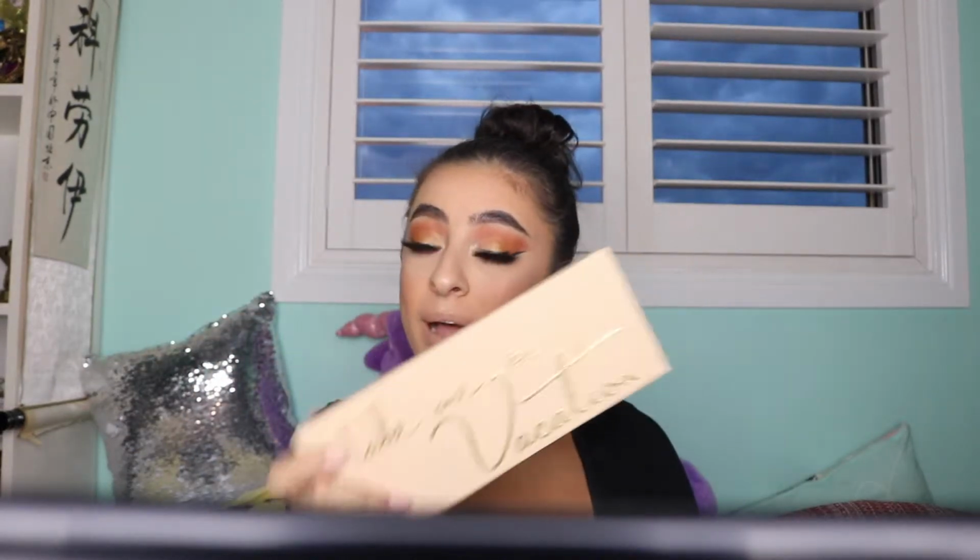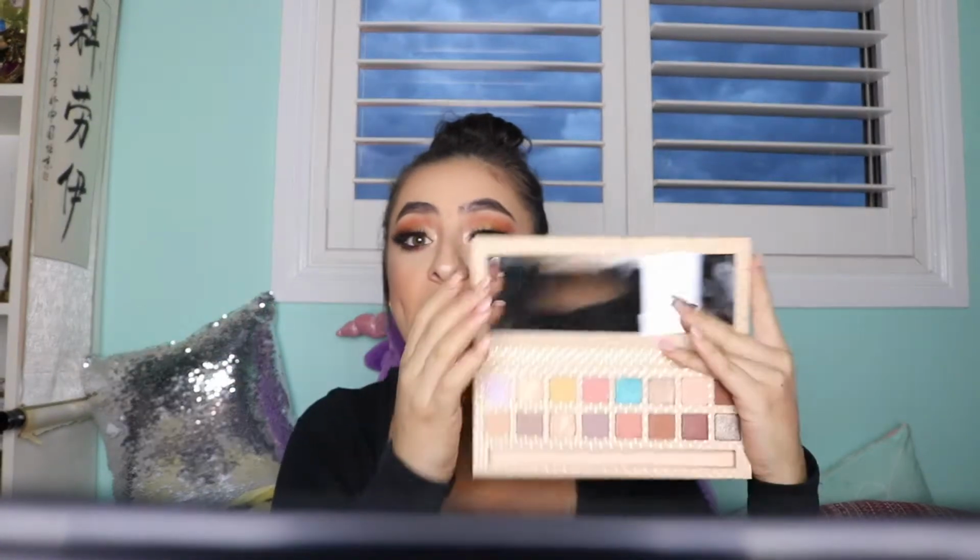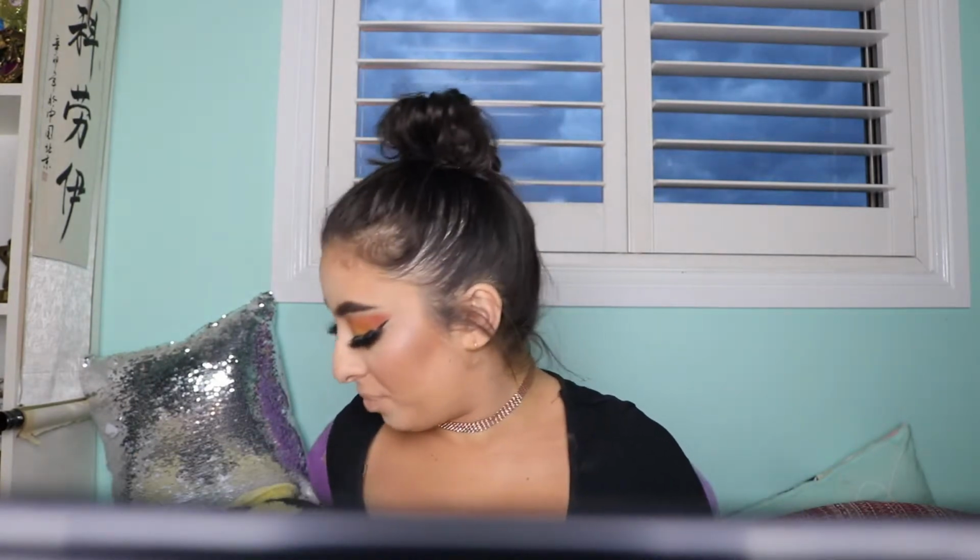The ones that I really liked were her bronze palette, the burgundy palette, and the Take Me on Vacation eyeshadow palette. These three eyeshadow palettes were her best ones she came out with. They are super pigmented, they blend beautifully, and there's not much bad to say about this palette.